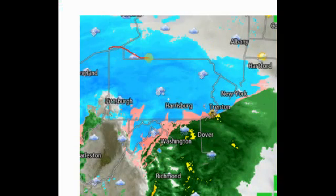All this is not reaching the ground. This is a good batch of moderate snow. This is what's accumulating at a quarter to half inch an hour, and this is where you get your accumulation.